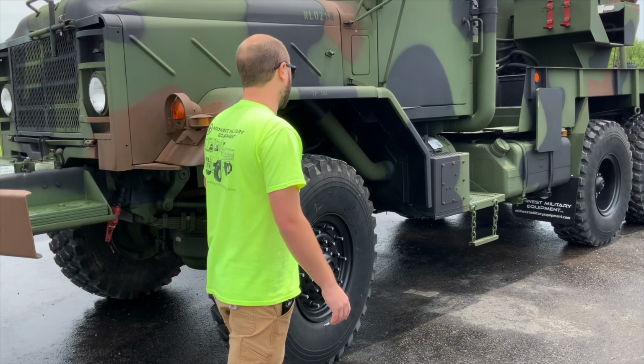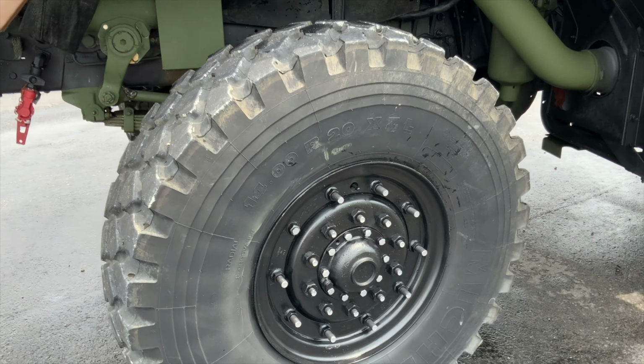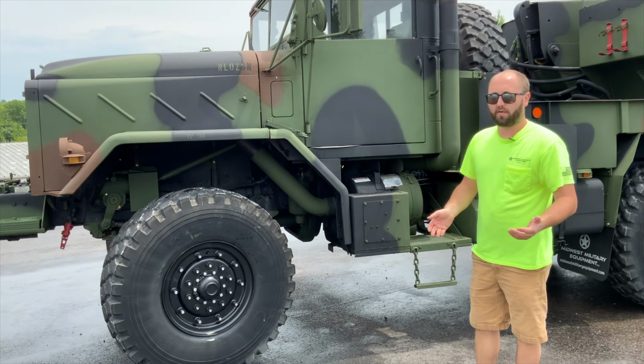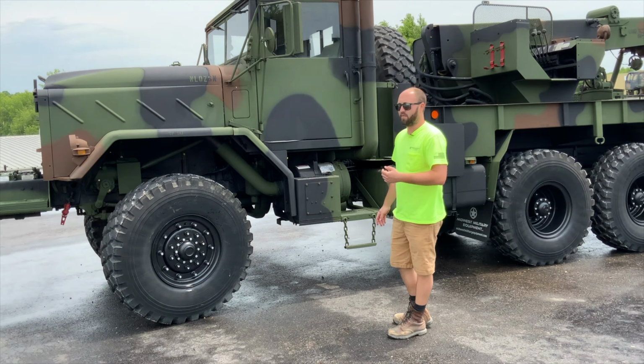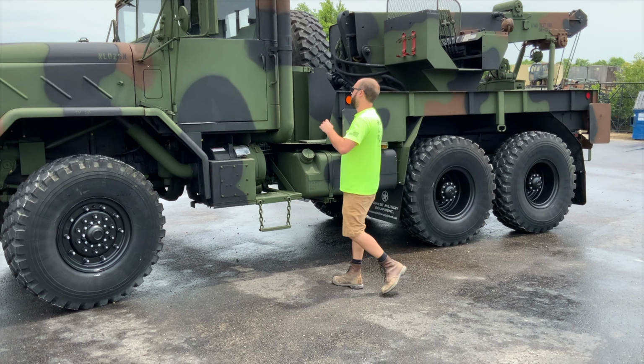It's got the 1400 R20s. These are a Michelin. Michelins, I really like the XZLs. They do phenomenal on and off road. The Goodyears were a little more aggressive tire, and then the Michelin XLs were a very aggressive tire. The XZLs are kind of your best all-around tire.